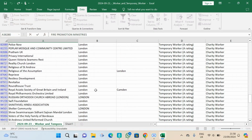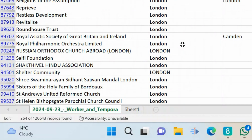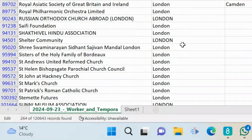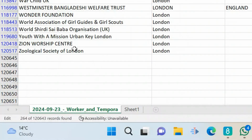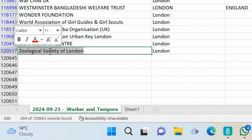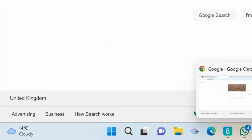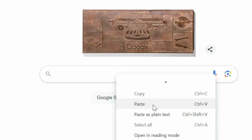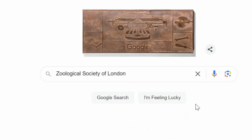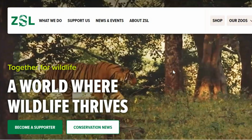So let's go down and pick one of the ones down and we see what they have. Okay, let's pick this very last one down and see what is there. Zoology Society of London. Okay, back to Google. You guys already now know the steps. Paste. I'm feeling lucky. There we are.